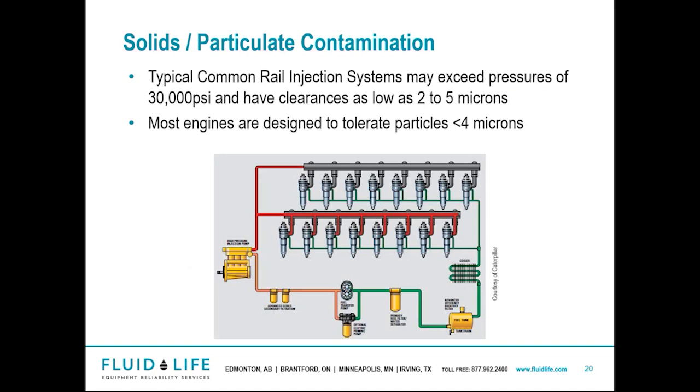Okay, solids and particulate contamination. So again, today's engines have higher pressures, lower clearances. Say on average, we're running about 30,000 PSI for the injection systems, and they are designed with clearances of about 2 to 5 microns. Most OEMs will design fuel filtration for particles to work below the 4 micron category. So very, very small particulate here.